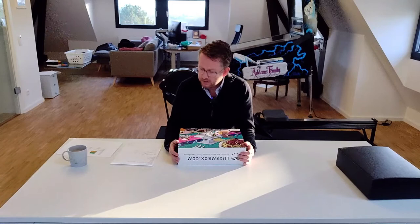Second point: you have the option to do a one-time purchase or a subscription. If you do a subscription, your credit card will not be debited automatically. Every month you get an email that says, okay, I've prepared the order for you, just go and pay it. So if you have a subscription, please follow the link in the email that is sent to you automatically every month and complete the payment to make sure that you get the next Luxembox.